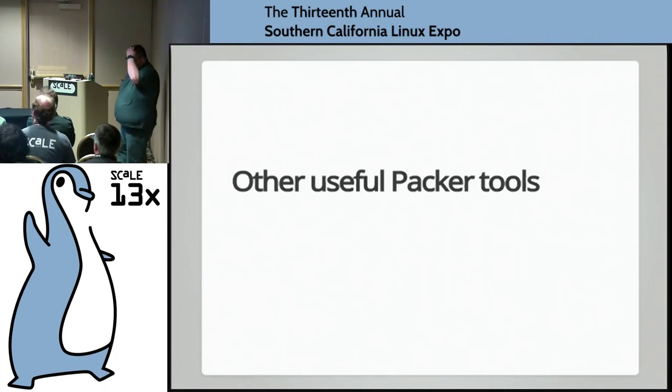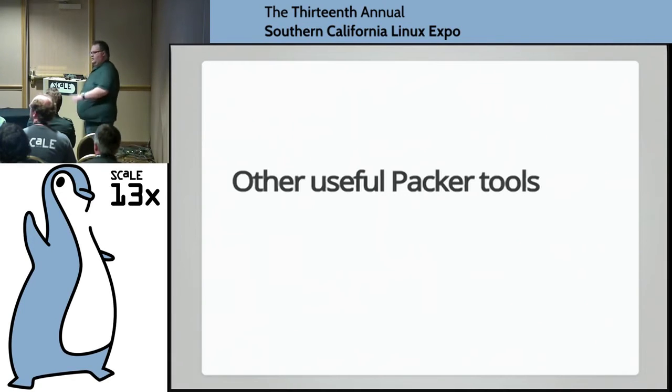So there's a lot of other Packer tools that are out there. Before I get into that, are there any questions? I'm kind of going through this really quickly.